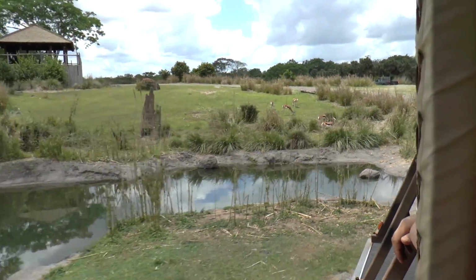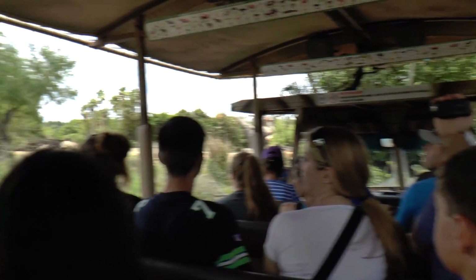I got this picture, y'all. I'm gonna stop right up here. He's got flamingos, water, bamboo tree, safari truck. Little glimpse of that elephant. Quick little picture right there.